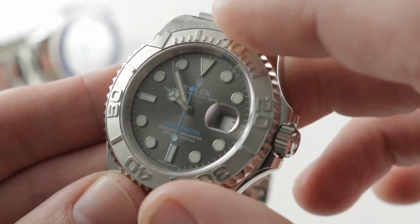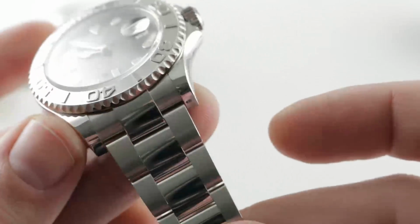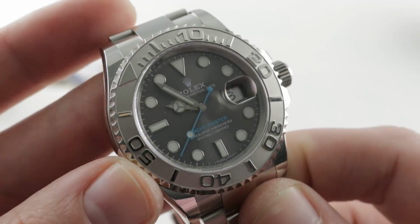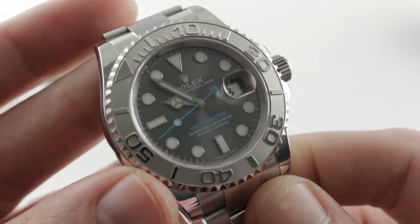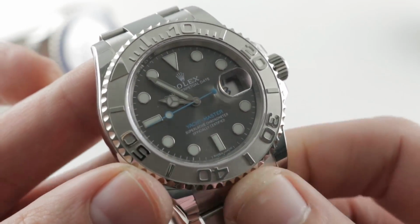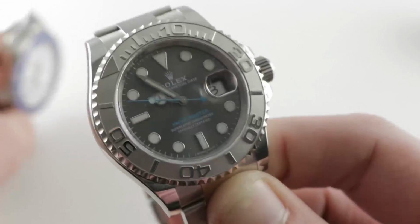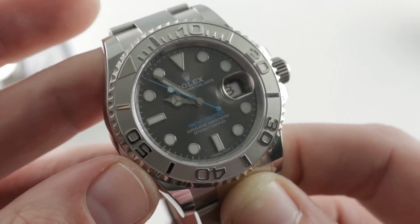You have the platinum bezel, you have the cyan accents, you have the dark rhodium sunburst of the dial, and the clean, cool, almost austere grayscale aesthetic. This watch feels rich. It also feels a bit patrician, almost as though the Yacht-Master II is the new money trying too hard, and the Yacht-Master I is cool, quiet confidence. It's been there, it's done that.